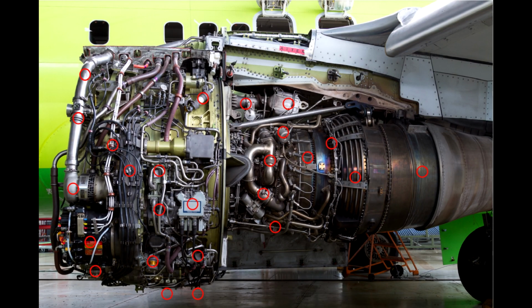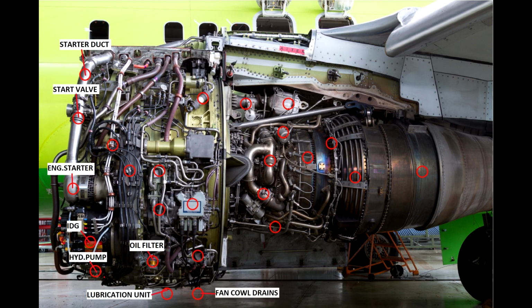Now guys, you just see the engine. It's totally naked without any cowls, and you can see a lot of lines and tubes and systems mounted on this engine. At first it may seem confusing, but I'll just briefly tell you about these systems. Here we have a pneumatic starter duct and starter valve with manual override, engine air starter, integrated drive generator, hydraulic pump, scavenge oil filter, lubrication unit, fan cowl panel drains, IDG oil cooler. IDG means integrated drive generator.